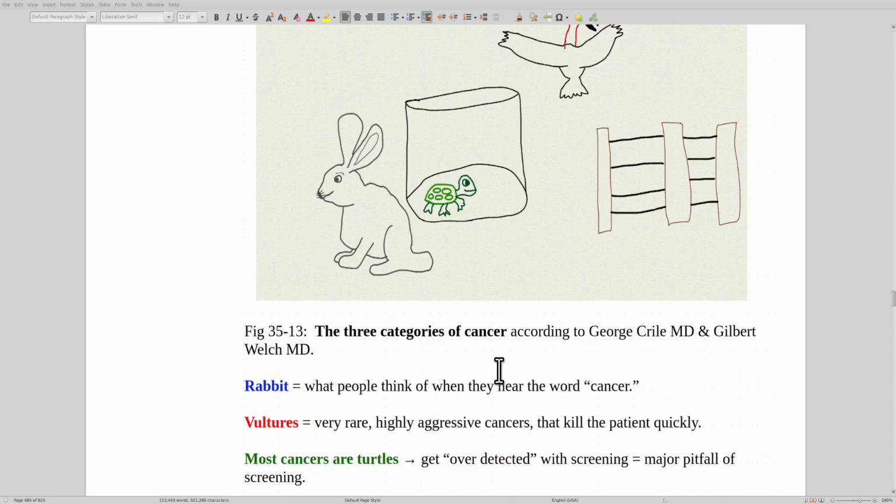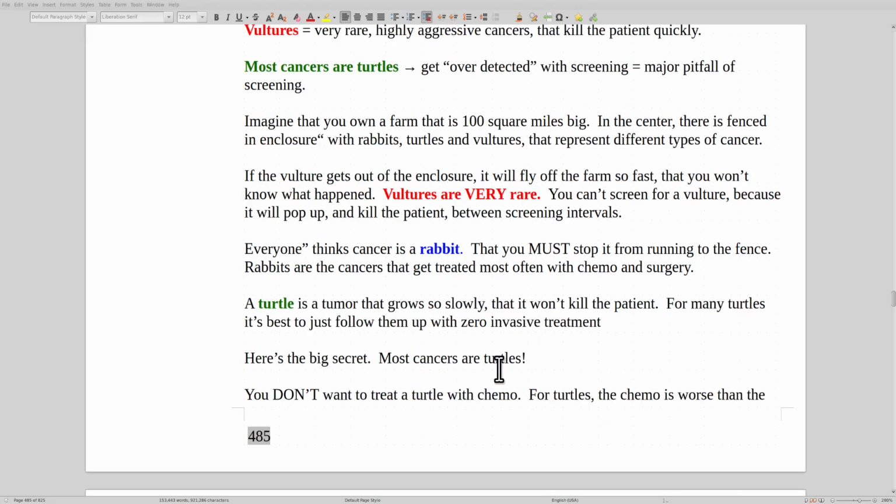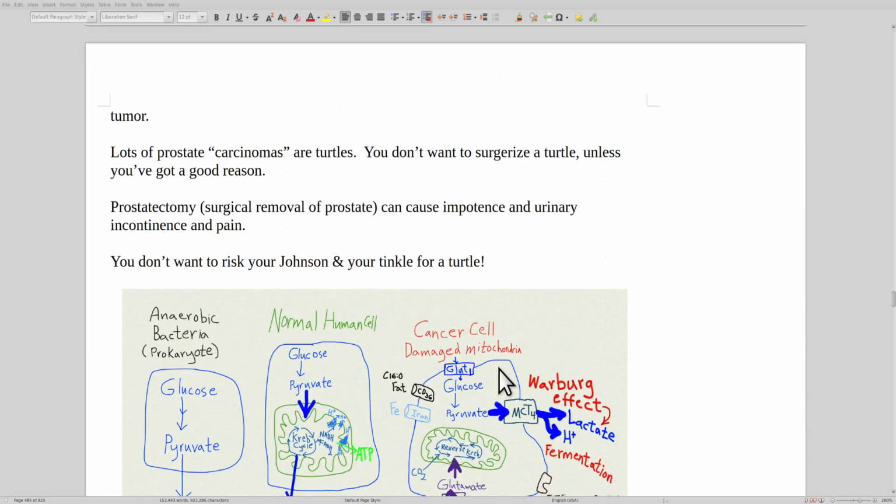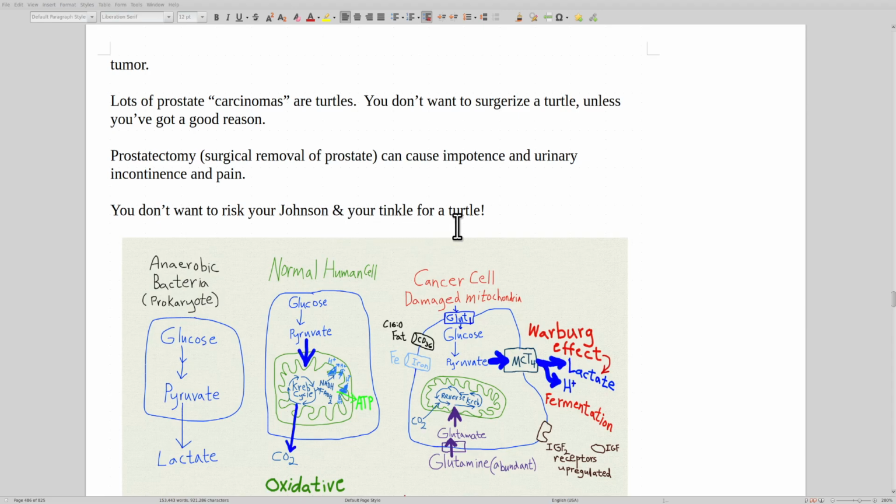And you can have a lot of complications from prostate cancer surgery. It can make you impotent very often. Okay, it can make you urinary incontinent. It can make you physically exhausted, so it's hard for you to work for months. I've seen guys suffer terrible, terrible complications from prostate cancer surgery. It is a very overrated thing. Okay, so we talked about all that. And you don't want to surgerize a turtle unless you've got a good reason, because that often happens in breast cancer too, over-treatment of breast cancers unnecessarily. Okay, you don't want to risk your Johnson and your Tinkle for a turtle, is what I'm basically saying there.